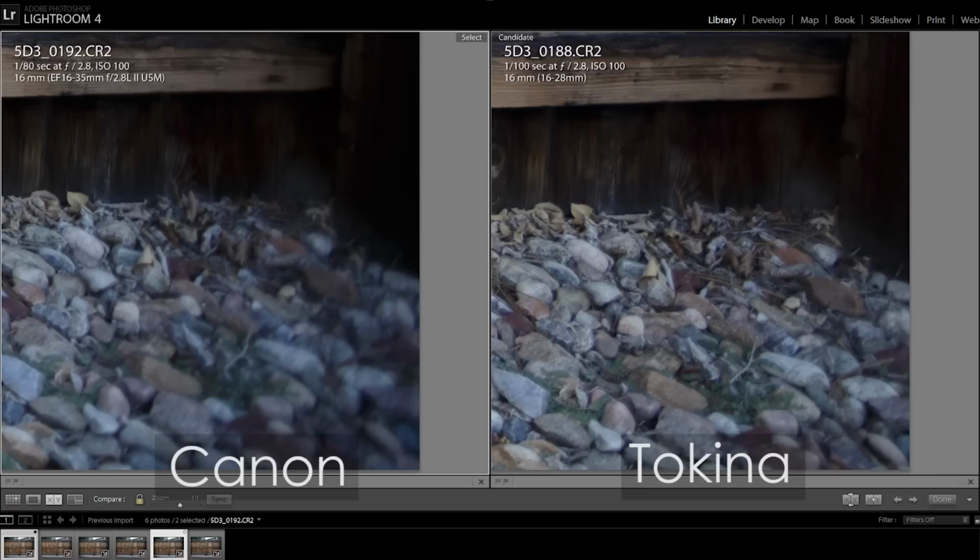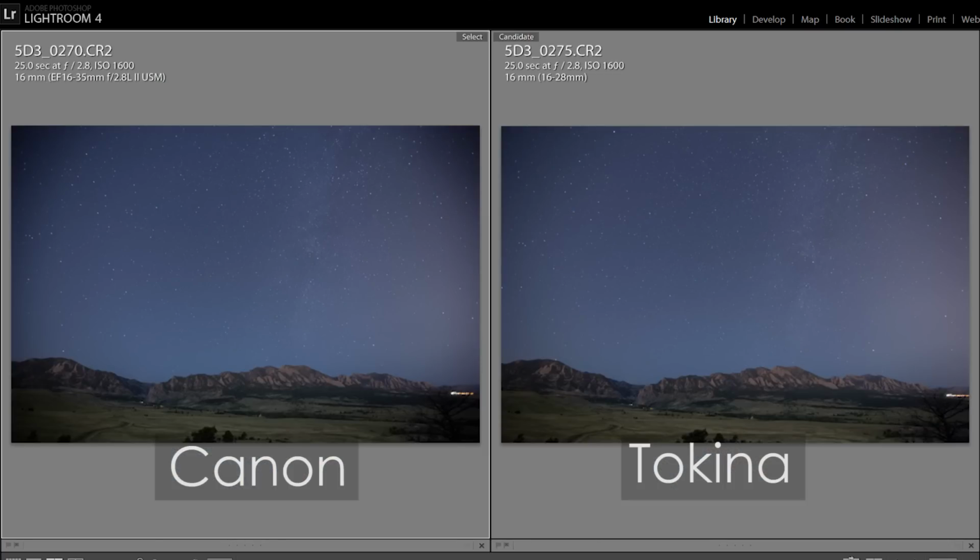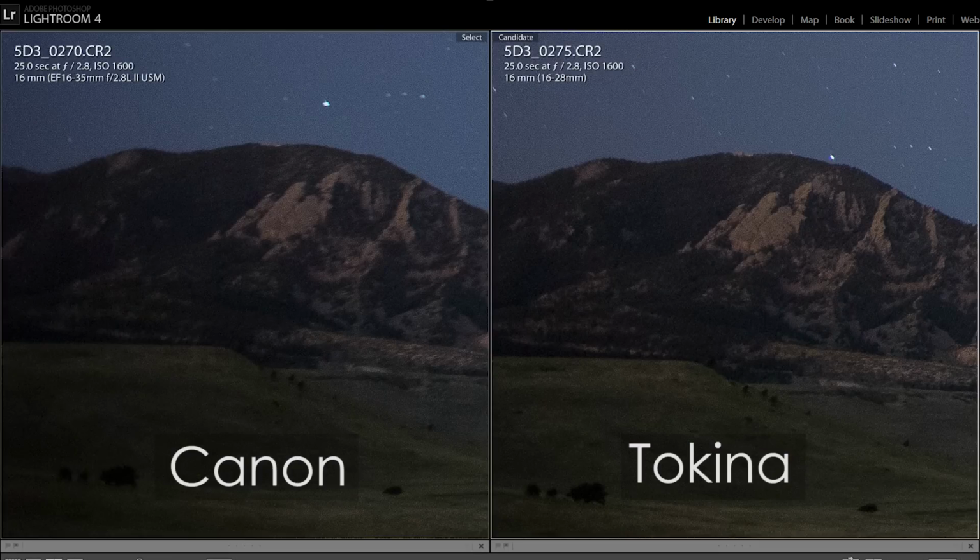But when you look at the corners at f2.8, the Tokina wins, and it wins pretty well at f2.8. And this happens all the way from f2.8 probably to f10, where the Tokina is winning in the corners. In this shot of the stars, you can see that the Tokina has more detail in the building on the mountain, which appears just in the corner of the frame.